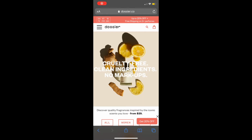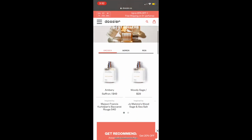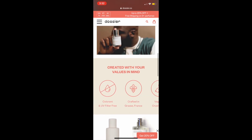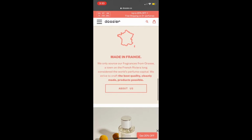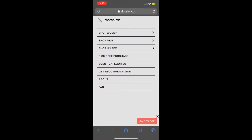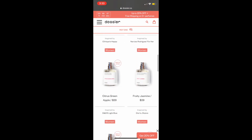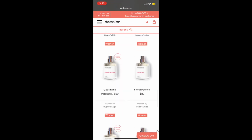I've been wearing this for a while now, and let me tell you a little bit about the actual company, Dossier, just in case you guys want to check them out. So let's look at their website. As you can see, it's super cute, very clean. They are cruelty-free, vegan, crafted in France, luxury scent starting at $29 a bottle. You guys, that is good. That is a freaking steal if you want to be quite honest. They do have unisex scents, women and men, and the shipping was super fast. I'm pretty sure I got it within like a week.